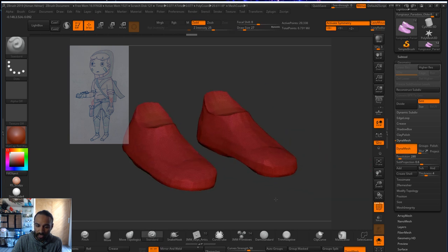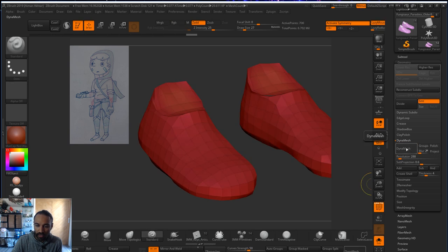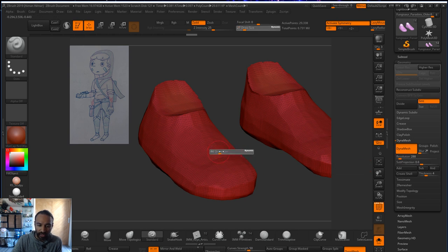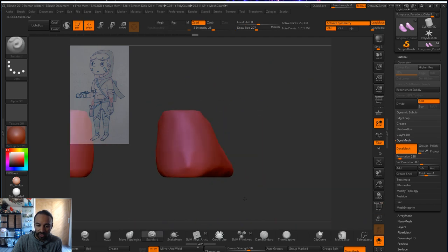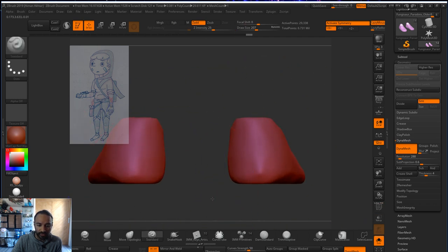Now you'll notice Dynamesh has a few different settings. If you just click on it regularly, it'll dynamesh it one way. If you alt-click on it, it'll dynamesh it using a completely different algorithm. So, yeah, be sure to always play with that stuff. There's a lot of things in ZBrush that you can alt-click and it'll change how it behaves.